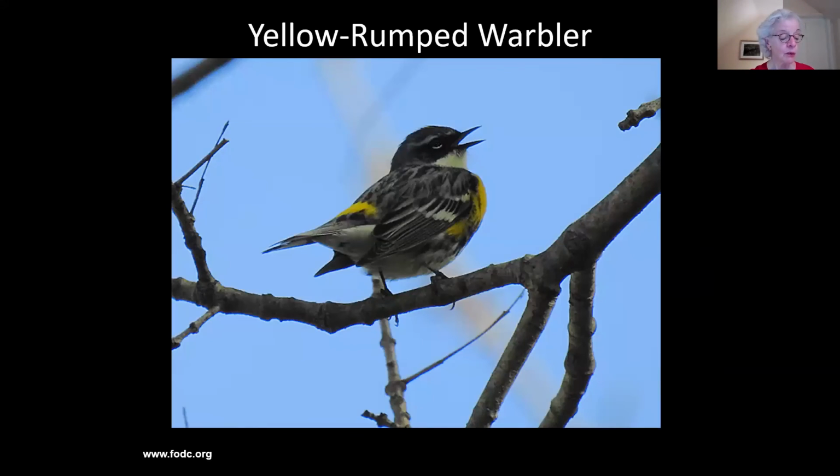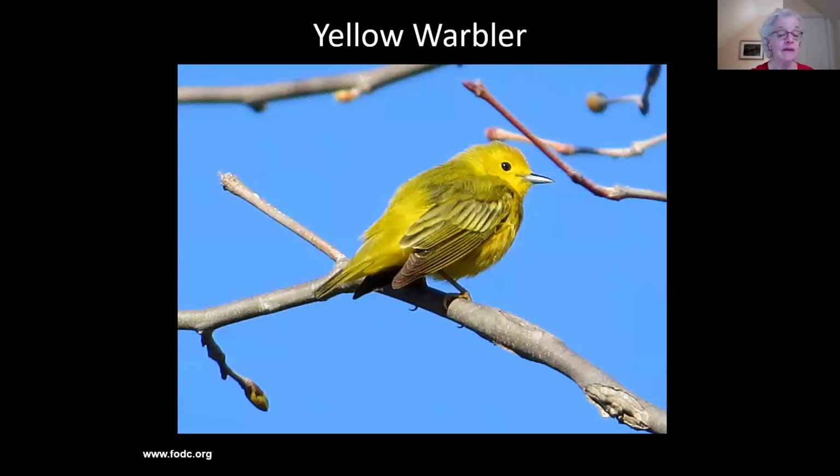Here's a yellow-rumped warbler. They arrive here in April in flocks. Carole says that she has never seen just one, always in a flock, and describes them as nice little birds. Here's a yellow warbler, active bird that nests in bushes, and they sing sweet, sweet, I'm so sweet.